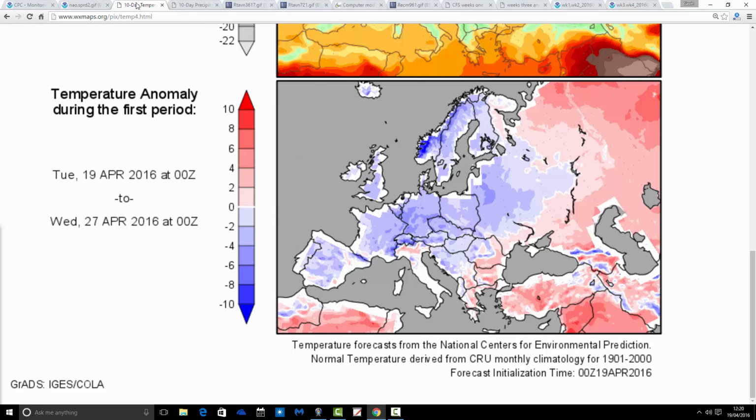the 19th through to the 27th of April. It's going to be a cold period. We're not alone. Most of Europe is going to be significantly colder than average. So from Ireland and Portugal in the west over to Russia in the east, generally those temperature anomalies are coming out colder than average. You really have to go down to North Africa and towards Greece and Turkey to find anything warmer than average. But overall, a pretty cold looking continent for the coming week.